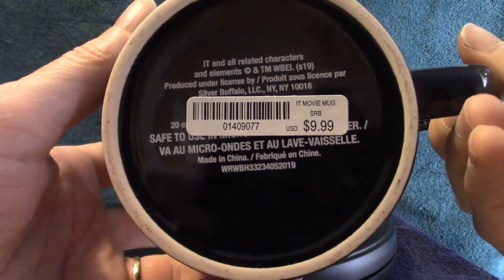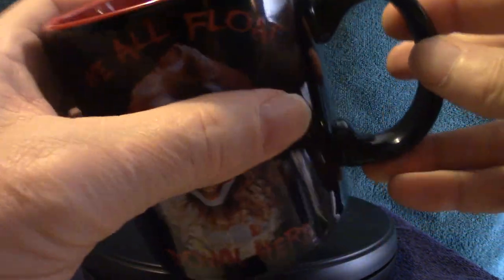Alright, but that is my It mug. Okay. And now you can get these at Spirit Halloween and stuff too as well. But I got these from Walmart. Alright. Now this one here is actually Halloween based.